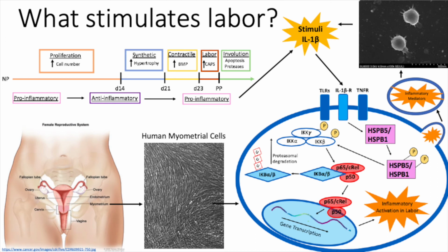So during pregnancy, the smooth muscle layer of the uterus, or the myometrium, undergoes a program of differentiation and adaptation at the molecular and cellular level. In parallel with this myometrial programming, the myometrium and the fetal membranes also undergo an immune transformation, specifically marked by the activation of the nuclear factor kappa B signaling pathway.